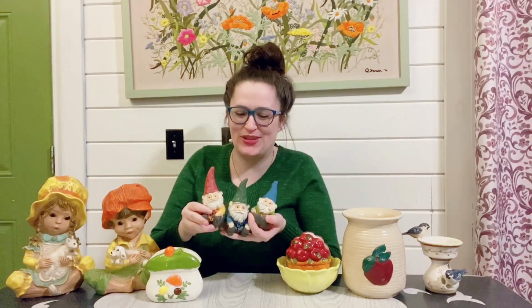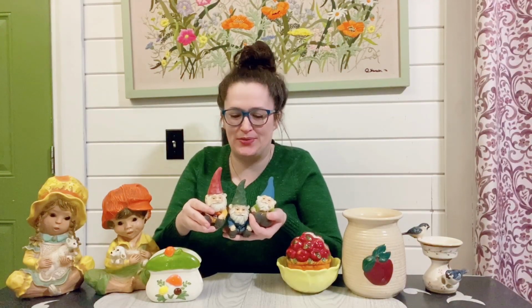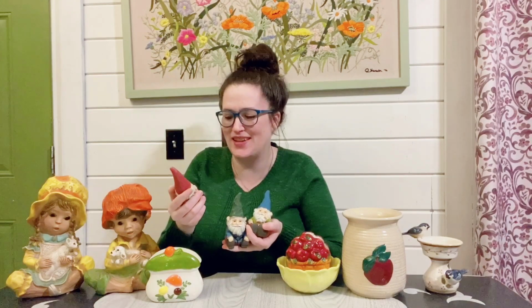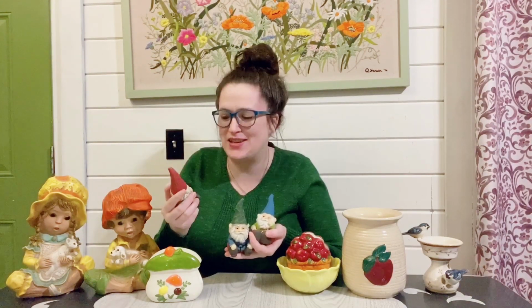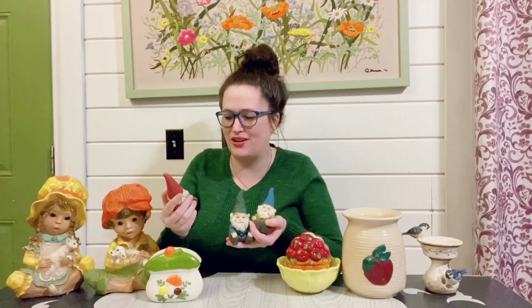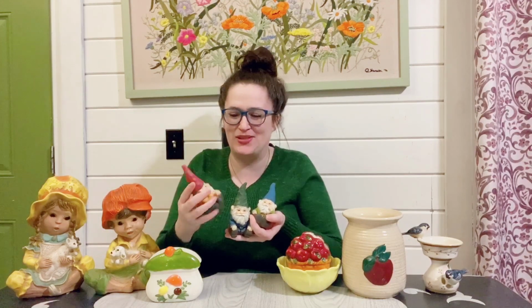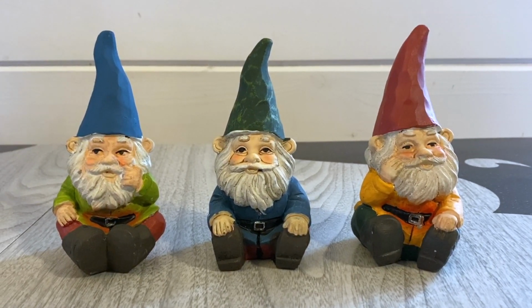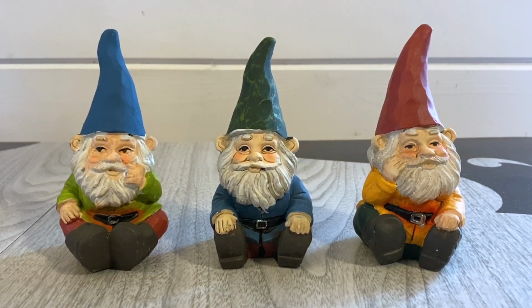I have this cute little set of 3 garden gnomes here. They are just little tiny ones. I always find these to be really cute. I used to collect garden gnomes myself. I got rid of quite a few via my antique booth over the last couple of years. And I wouldn't mind if these don't go, but I think someone will definitely get some enjoyment out of them. So I am willing to go ahead and put them up for sale. I think they probably will go for about $18 with shipping included.